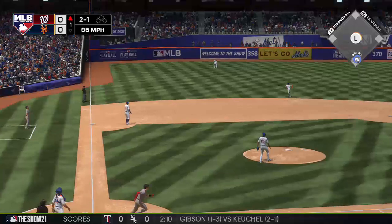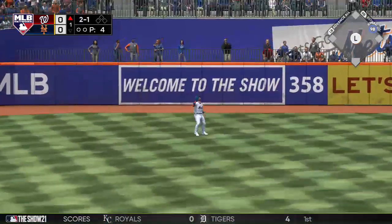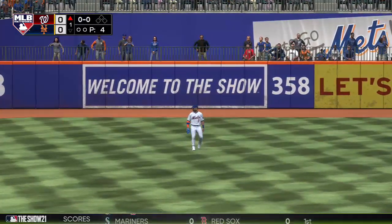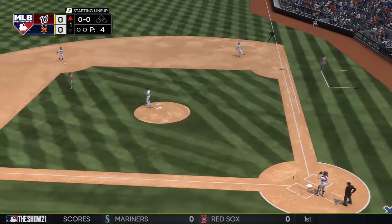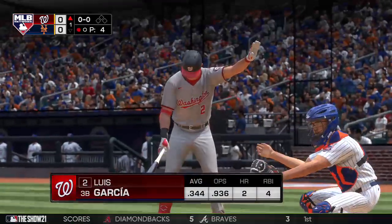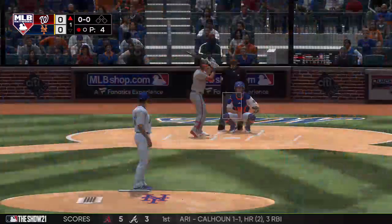Hit in the air out to left field. Smith is right there as he puts it away, no problem for the first out. Batting second, the third baseman, number 2, Luis Garcia. Now to the plate, Luis Garcia, and he's definitely off to a fast start in the early part of the season.